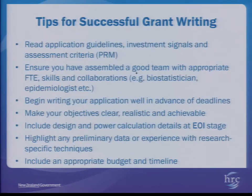In the last two slides, I'd just like to share with you some tips for successful grant writing. As you know, the quality of applications we receive every year is very high, and most of you are very experienced in grant writing. So those tips are mainly for up-and-coming emerging researchers.